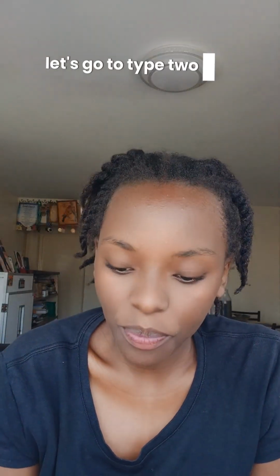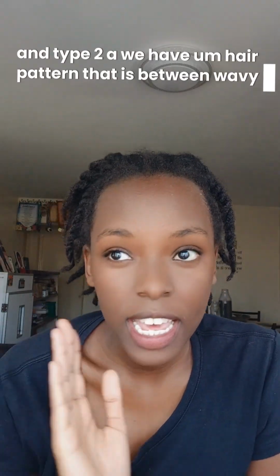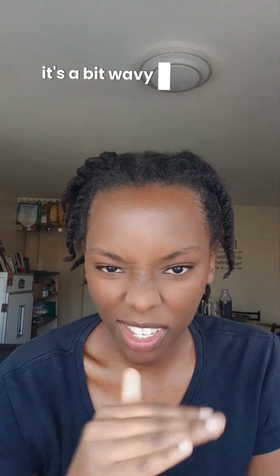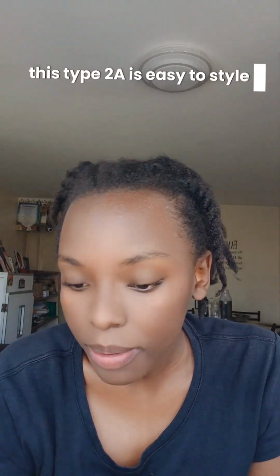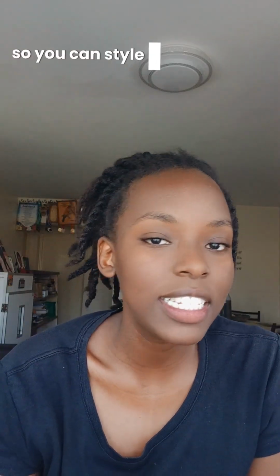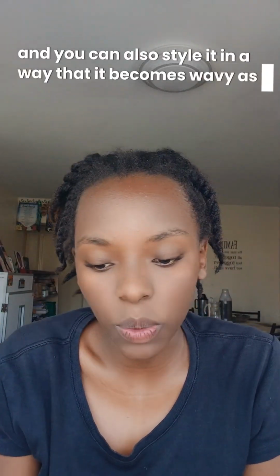Let's go to type 2. It is described as wavy. Type 2 hair is wavy. And type 2A, we have a hair pattern that is between wavy and straight. So it's not straight completely, it's a bit wavy. Without styling, it forms weak S-shaped strands that curl a bit at the ends. This type 2A is easy to style. It is easy to straighten or make wavy. So you can style it and straighten it and it becomes straight, and you can also style it in a way that it becomes wavy as well.